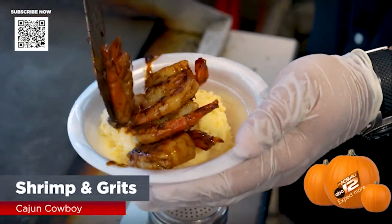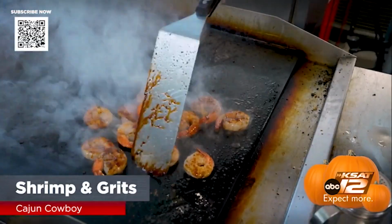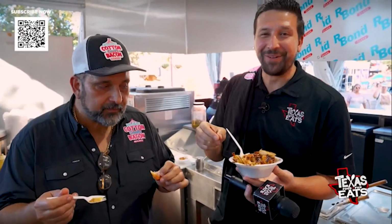Let's go. We're gonna just go ahead and dive right in here. We're gonna go right in the middle of this, get some of the cheesy grits. Yep. And you're gonna grab a shrimp. It's got a tail on it, so you're gonna have to work around the tail. Okay, I can do that. Here we go. Whoa, that is so hot. Those grits are hot, bro. You have to give that a minute.